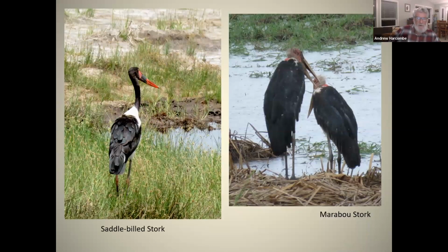Storks are a really interesting group of birds. There are several species there. This is an example of just a couple of them. The marabou stork on the right has a wingspan of about 12 feet, so it's quite a large bird. It tends to be a scavenger by lifestyle, and they'll nest in trees. The saddle-bill stork is more of a traditional sort of heron type of bird, and they tend to catch a lot of fish, and they catch the fish by actually stabbing them with their beak.